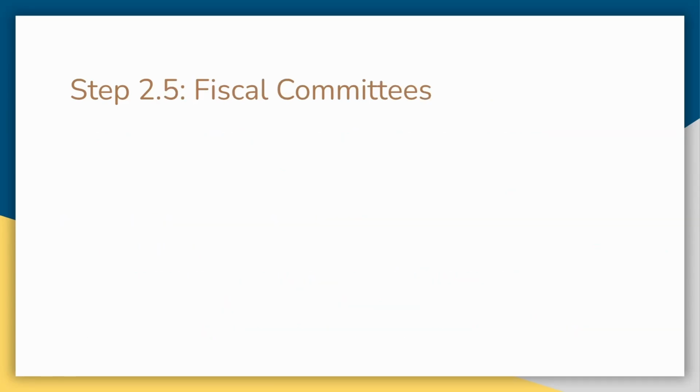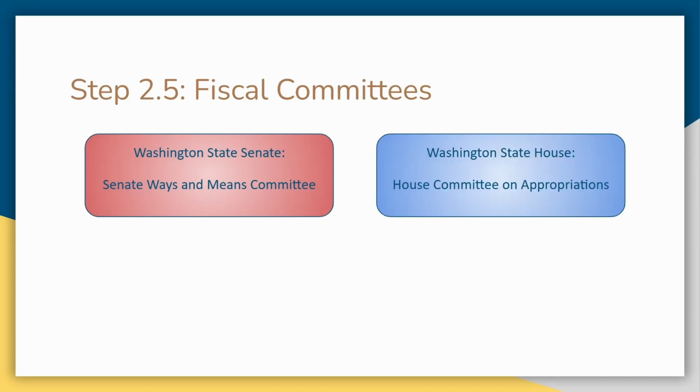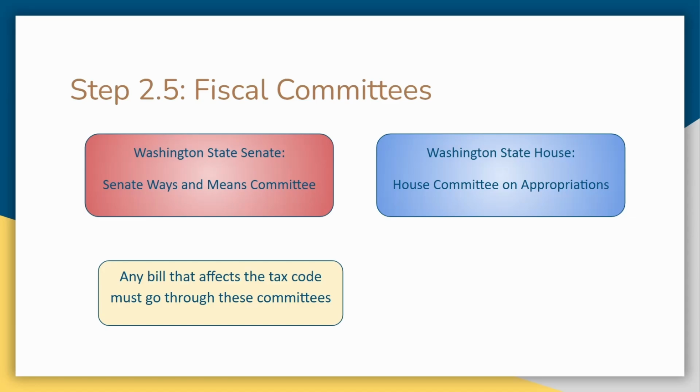Now, for the Washington Health Trust, the mandatory other committee would be the Fiscal Committee because it will change the tax code to provide funding for the Washington Health Trust. In the Senate, this would be the Senate Ways and Means Committee. In the House, this would be the House Committee on Appropriations. Any bill that affects the tax code must go through these committees, and they have the same options: do pass, do pass as amended, and do pass as substitute.